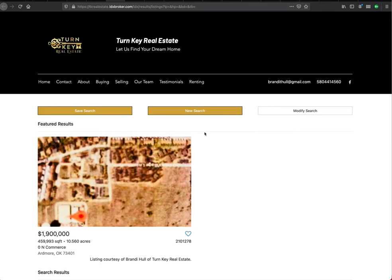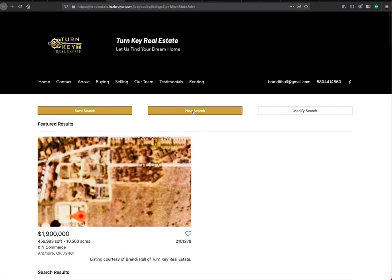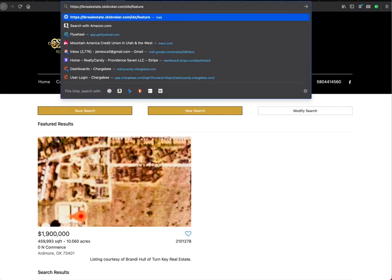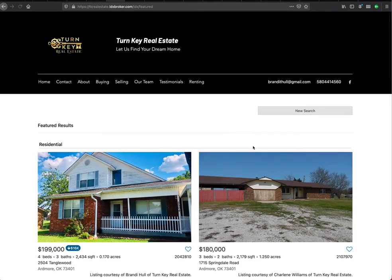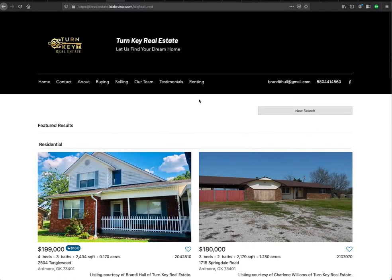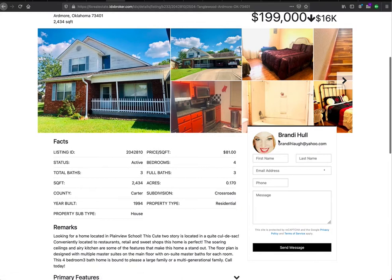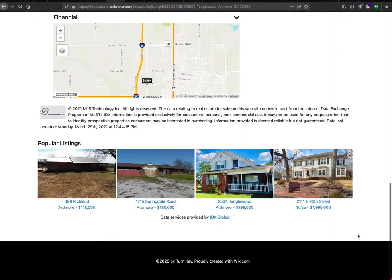Let me just show you some of the pages that come with part of the IDX Broker setup. So you can see this, when you just hit that search, it shows any properties in Ardmore. She also has a page that shows just their featured listings. And when you click on one of these properties like this one, you can see how nice it is. We've got a picture of Brandi showing up here, and there's a way to contact her. Here's the popular listings in their area.